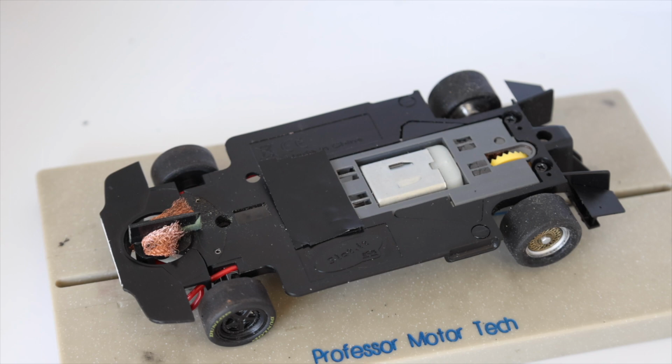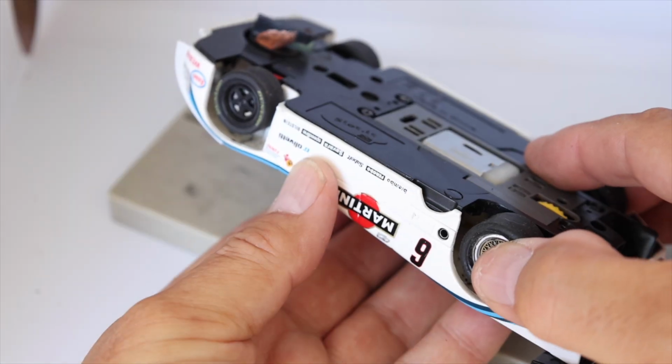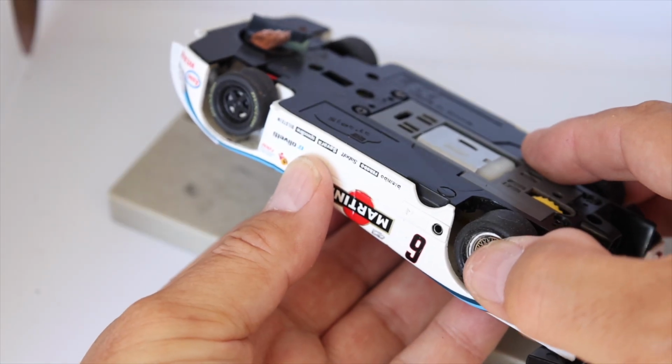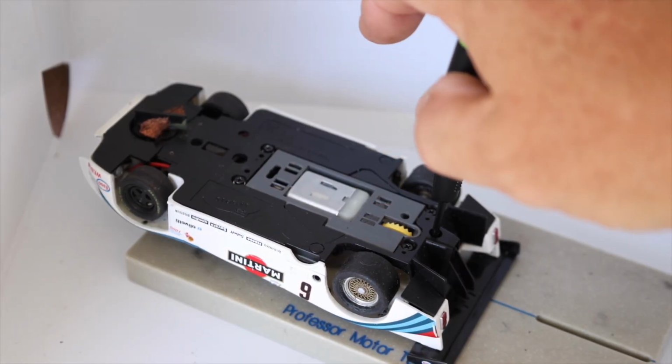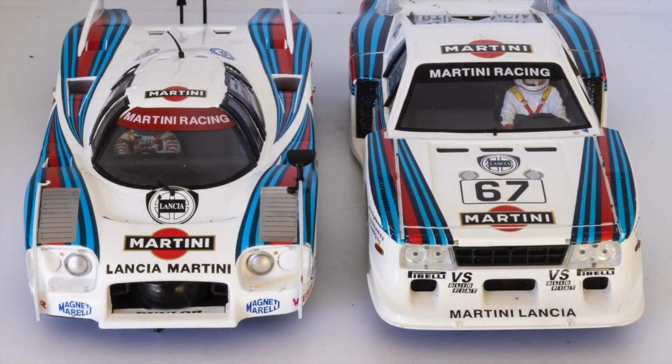You also want to make sure the body has a little bit of float to it in relation to the chassis. I usually tighten the body screws until the body doesn't move, and then back them off about a half a turn, and that's just about right. So there you have two of my contenders for the Group 5 and the Group C class of racing.